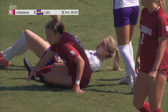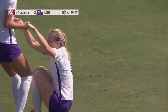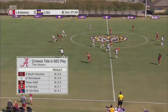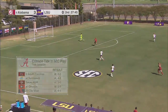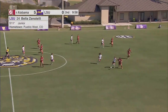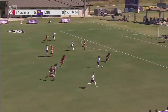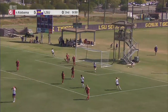There you go. Shannon Cook is willing to lay it all out on the field for the Tigers. Perfect with wins over South Carolina, Tennessee, Texas A&M, Georgia, and Ole Miss. That was a smart play by Shannon Cook. Very dangerous, but smart play. From Pueblo, West Colorado, Taylor Douglas played in a couple of matches. Well played. That's the LSU spark.